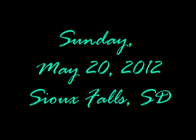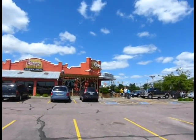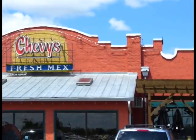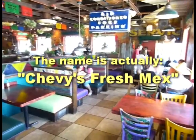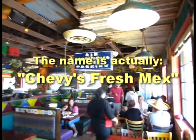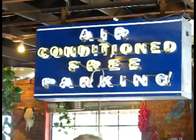Well, here I am in Sioux Falls, South Dakota on Sunday, May the 20th. And this is my favorite restaurant in Sioux Falls, Chevy's Mexican Grill, I think they call it. And I was heading back to West Union from having played Brookings the night before, or actually White, South Dakota.